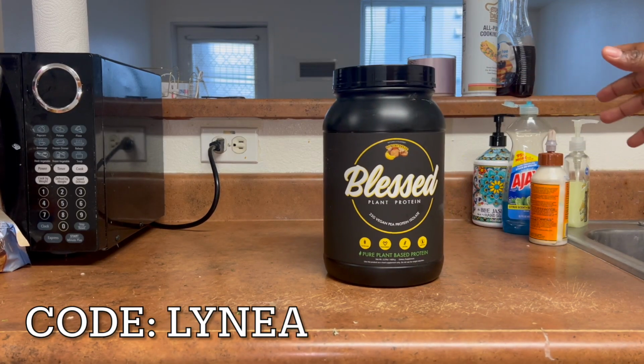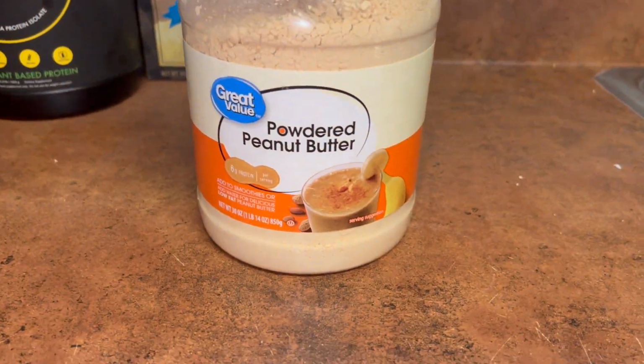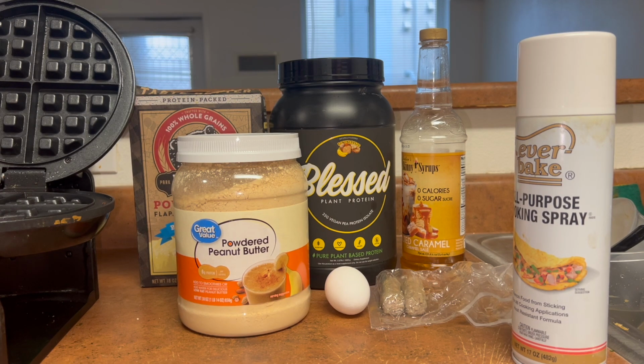All right, so the first meal is going to consist of Blessed protein powder, Kodiak pancake mix, skinny syrup, peanut butter powder, an egg, and some turkey sausage. Now that we have all of our ingredients, let's get started.